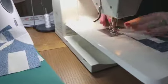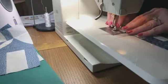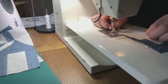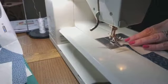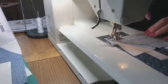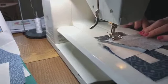Again, if it's not perfect, you can kind of play with it and make it fit in there if it's not exactly right. You can kind of play with your seam and fit it in, which is what I'm doing, kind of pulling it along here.